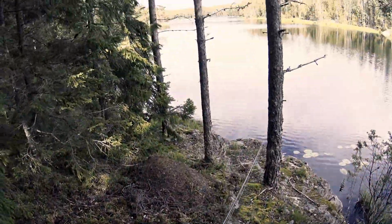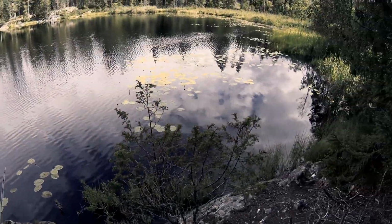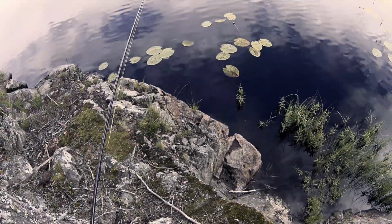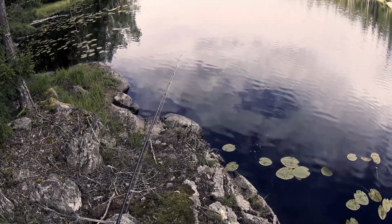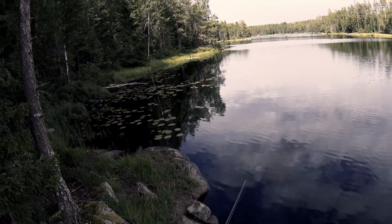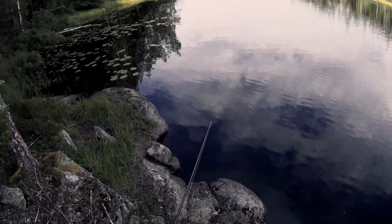And it seems like I have managed to get to the other side of this little overgrown bay. And I think that there is some good fishing spots on this side. It looked like that at least from the other side. So we will see.